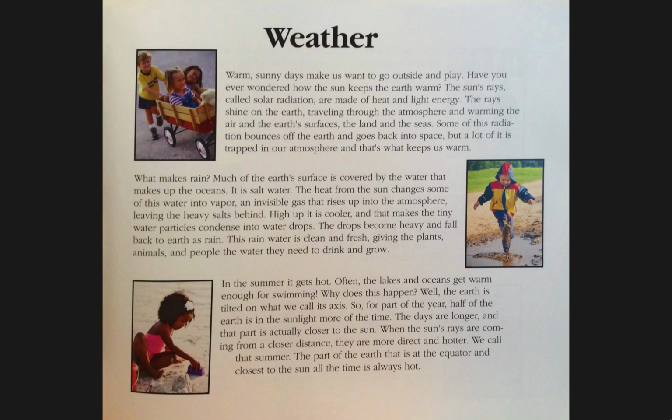Weather. Warm, sunny days make us want to go outside and play. Have you ever wondered how the sun keeps the earth warm? The sun's rays, called solar radiation, are made of heat and light energy. The rays shine on the earth, traveling through the atmosphere and warming the air and the earth's surfaces, the land and the seas. Some of this radiation bounces off the earth and goes back into space, but a lot of it is trapped in our atmosphere, and that's what keeps us warm.